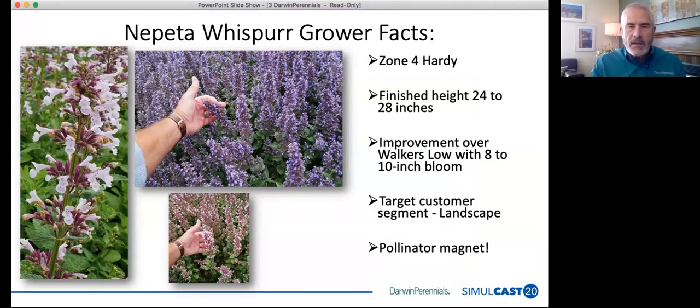So the plants hold up well and they continue to send additional flowers out and just maintain that bloom for a very, very long period of time. This is a great plant. You see it everywhere in the northern gardens.